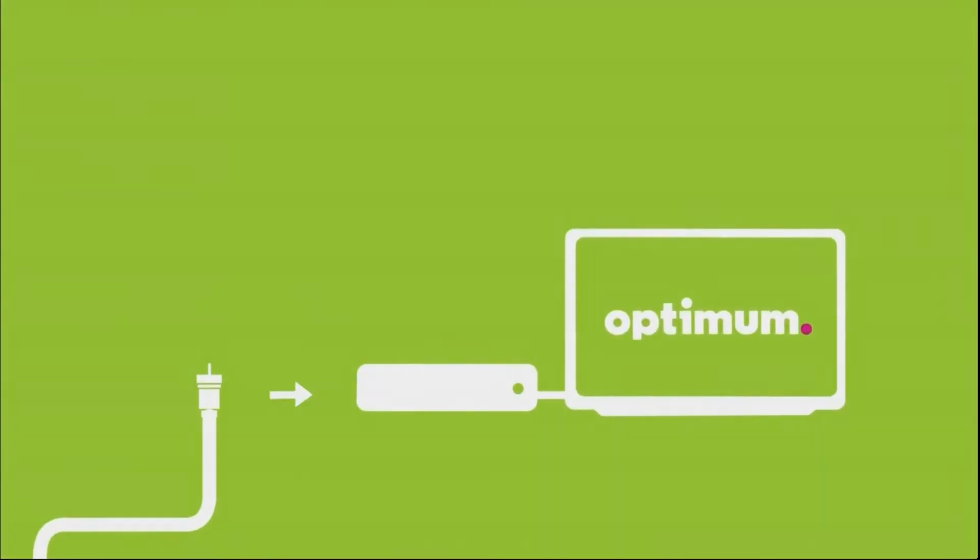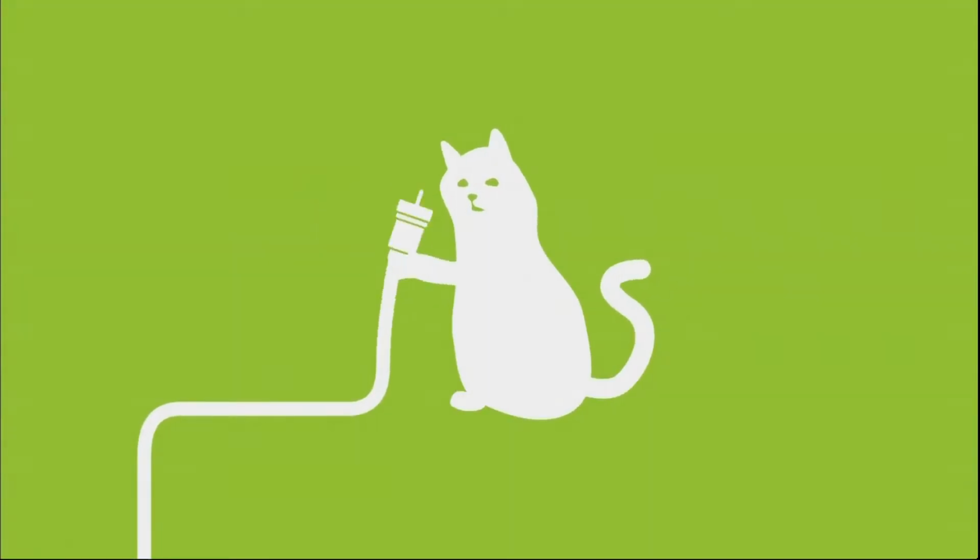You're probably familiar with a coaxial cable. It's the thing that plugs into your cable modem and TV set. Cats like to play with it.